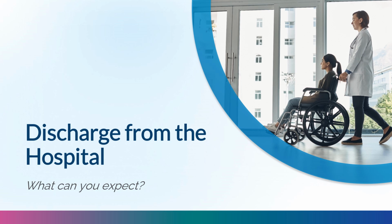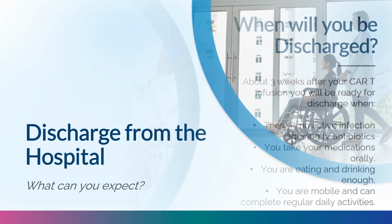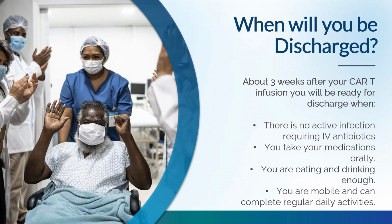In this next section, we will discuss what you can expect after you are discharged from hospital. Expect to stay in the hospital for about 3 weeks after your CAR T-cell infusion. You will be ready for discharge when you have no signs of active infection, are not requiring IV antibiotics, or are able to take oral antibiotics at home. You must be taking all of your medications by mouth. You must be eating and drinking an acceptable amount. You must be mobile and have the strength to complete your regular daily activities. It's important to note that your energy level will not yet be back to normal.